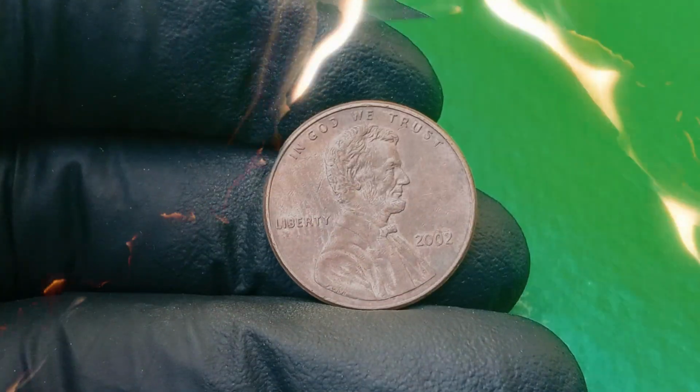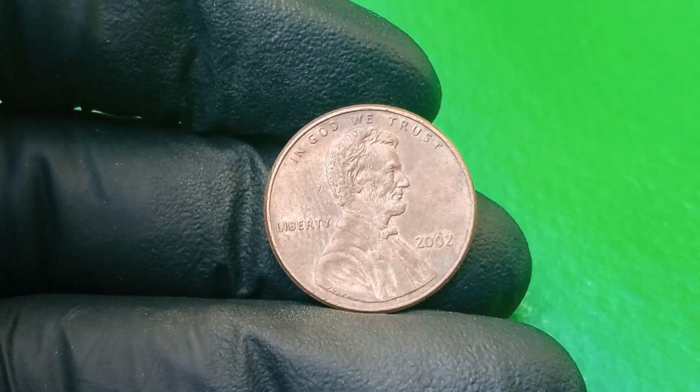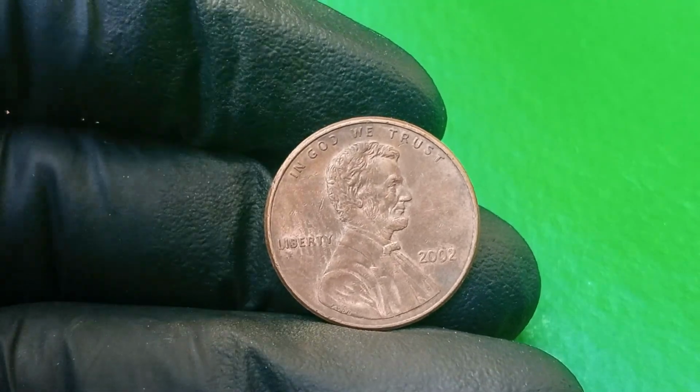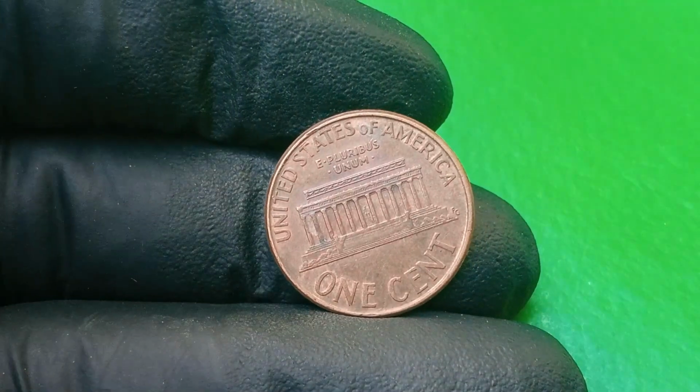Then think about errors that compound. A coin might be off-center and struck on the wrong planchet and show die cracks and doubling. The more error types present on a single coin, the scarcer that specimen, and the more exciting to collectors.